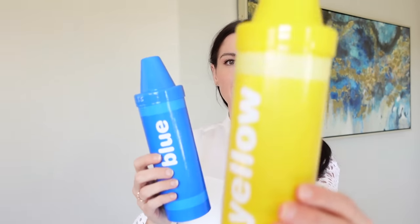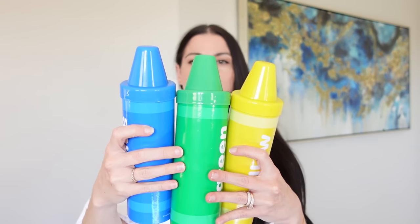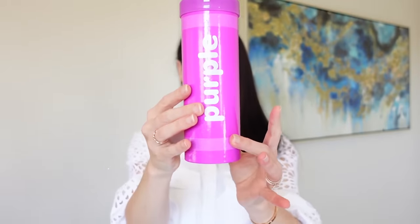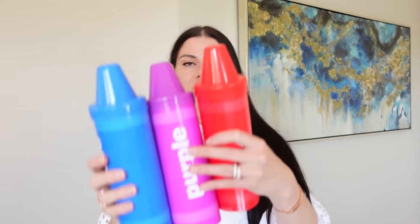What happens when you mix blue and yellow? When you mix blue and yellow, you get the color green. Yes, blue and yellow mixed together make the color green. What happens when you mix blue and red together? When you mix blue and red, you get purple. Yes, blue and red make the color purple.